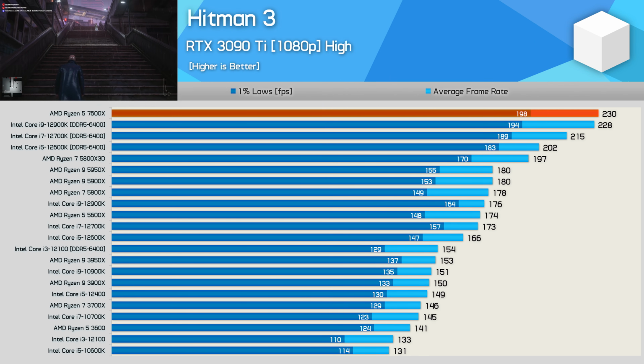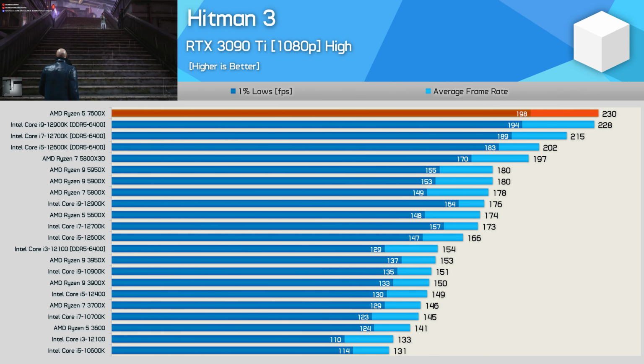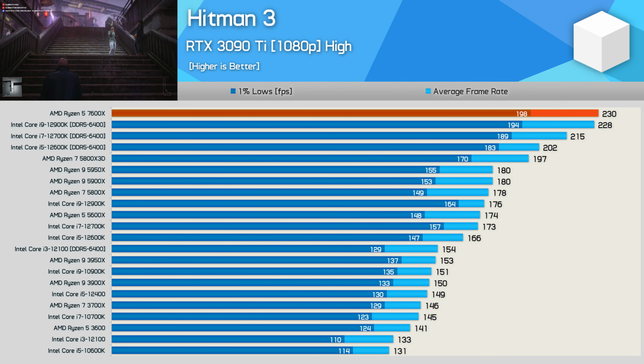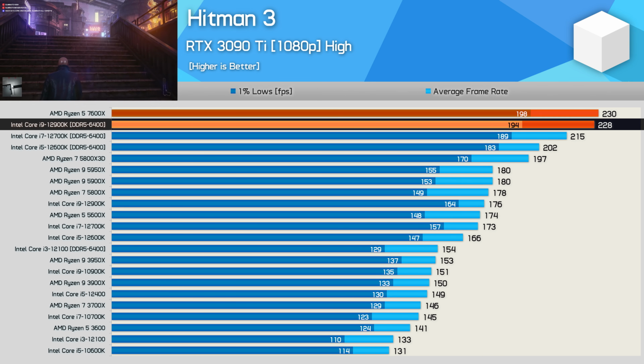Now, a game where the 7600X does impress is Hitman 3, and damn it was fast here, pumping out 230 frames per second on average, beating the 12900K, which was using faster DDR5 6400 memory.